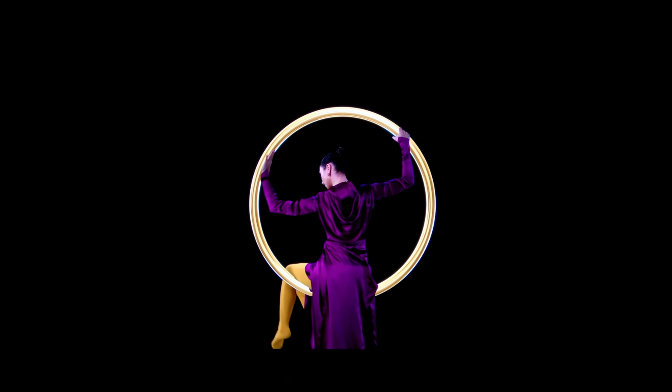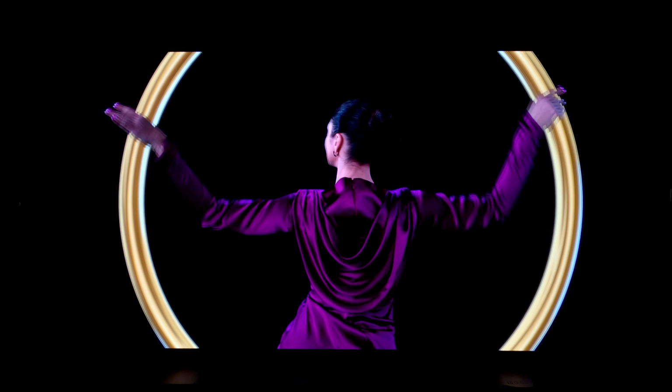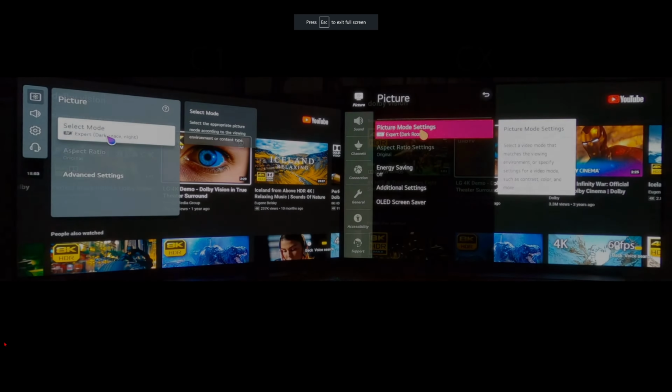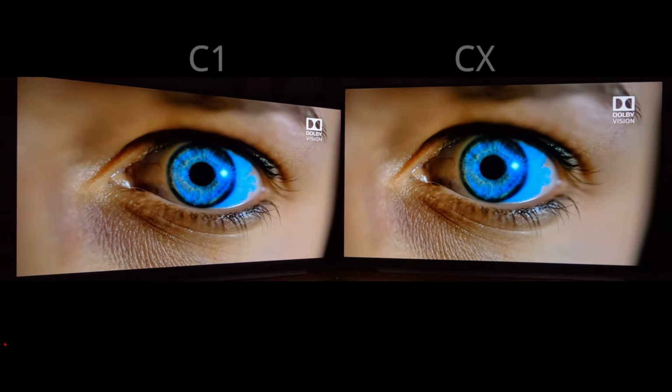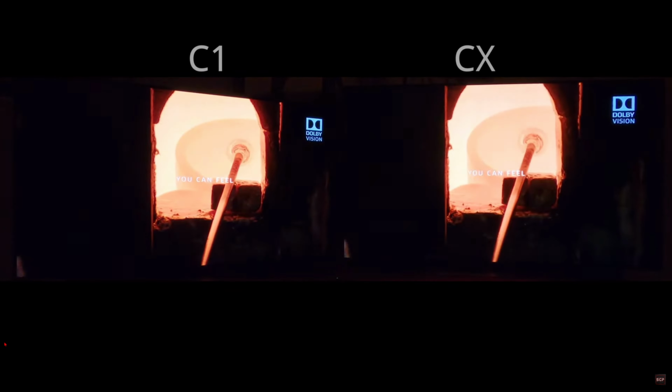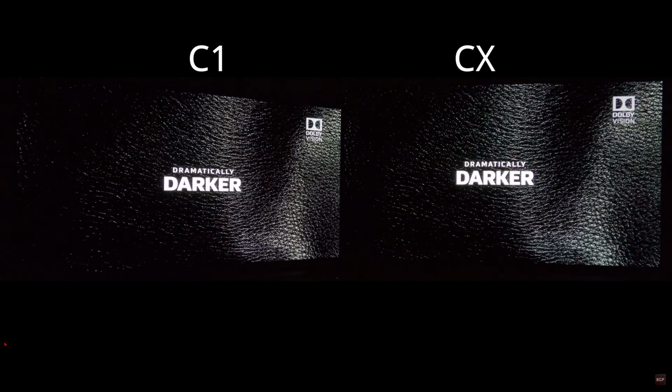As far as picture performance goes, it's more of the same great picture quality from the LG C-Series line. Admittedly, there isn't much of a difference between the C1 and CX in terms of performance. With each successive C-Series release, it seems LG is keen to make minor, iterative improvements and changes, rather than make bold, massive changes or take any risks. In this respect, the CX and C1 have almost identical picture performance.